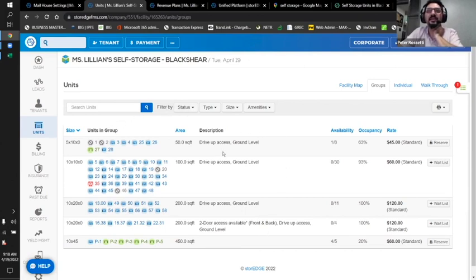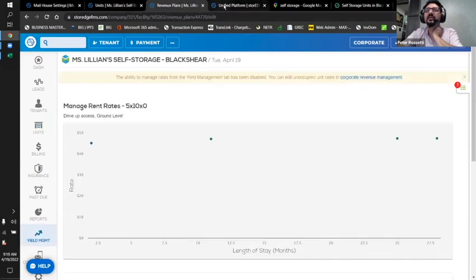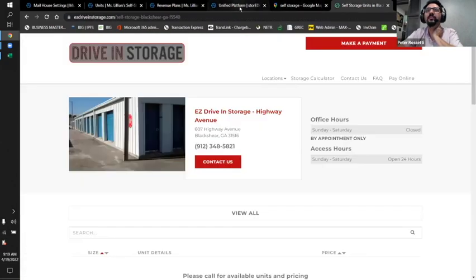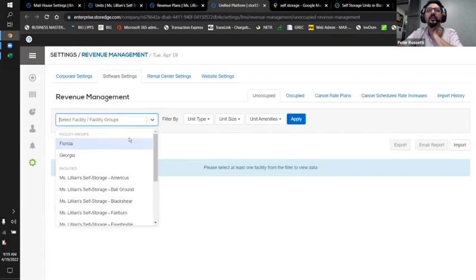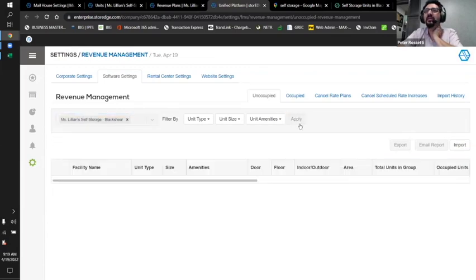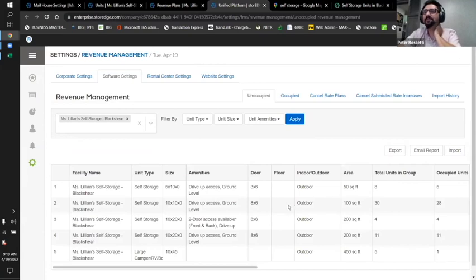So let's manage the empty units for right now. To do the empty unit price management, you have to go into the corporate settings. Right now we're looking at the facility level, but once we go over to the corporate level, it's here somewhere. I thought I just had it up. There we go. I think we just need to pick Blackshear. All right, so we're in Blackshear now.